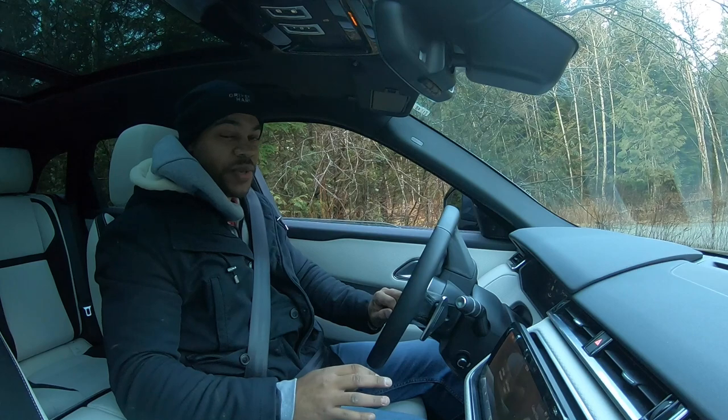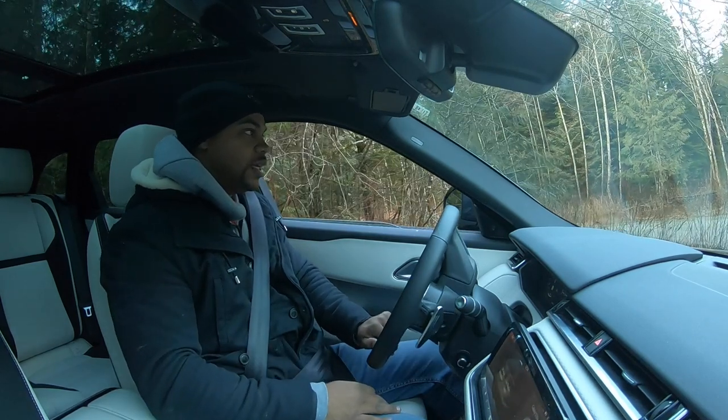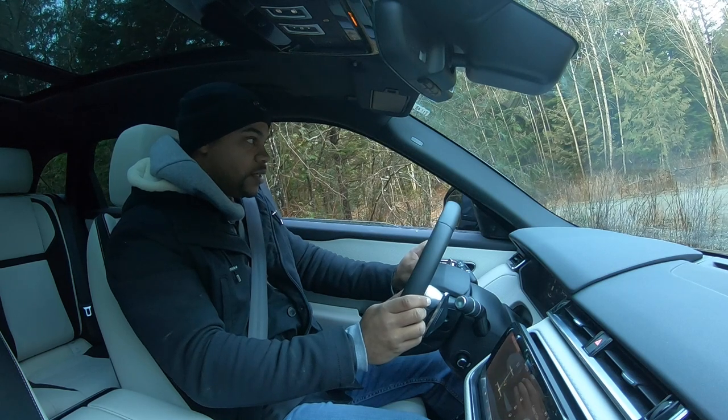Trust hill descent control without a low range, because the speed is just going to be a little too high still. So I'm still using the brakes.